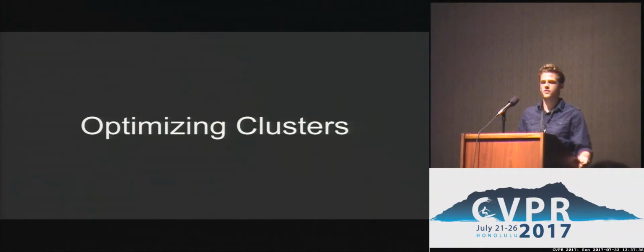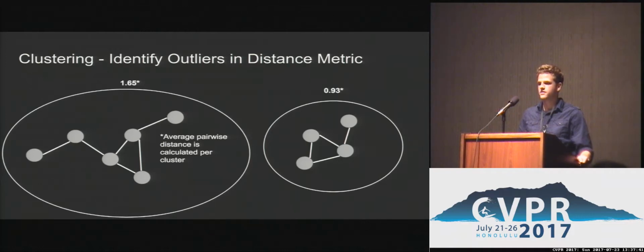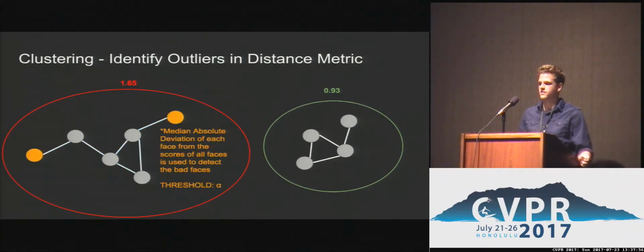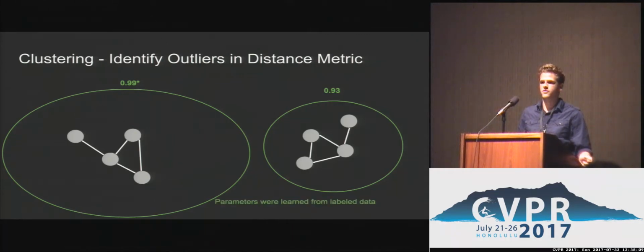Now that we have clusters, we remove noise as much as possible. We take the clusters and calculate the average pairwise distance in the cluster in the embedding. We then use the median absolute deviation over a threshold alpha to detect the noisy clusters. We then, for each face, calculate a score based on the sum of the distances between it and the other faces. And we find the noisy faces with the same median absolute deviation and remove them over the same threshold. That reduces the pairwise distance in the cluster, and if it's acceptable, then we keep it, otherwise we throw it out. These two parameters, alpha and beta, were learned from labeled data such as FaceScrub.